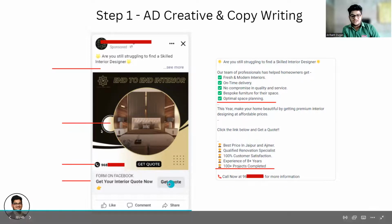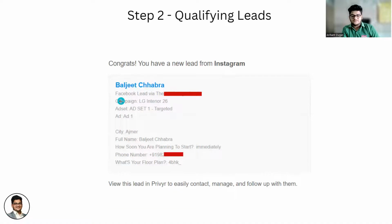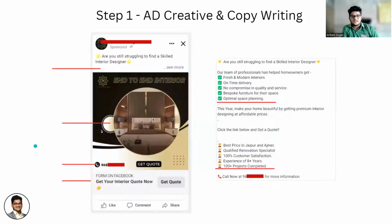Then whenever someone clicks on this call to action, get a quote, they land on a qualifying questions form where we ask them two questions to qualify, like from which city. If you are running ads in multiple cities, you can do that. If you're running ads in only one city, then you can remove this question. The name, how soon they want to get started, their floor plan, is it 2 BHK, 3 BHK, 4 BHK, villa, bungalow, commercial space, and their phone number. I'm hiding all these details, mainly the phone number, due to privacy reasons. So that's why step one is creating ad creative and copy.